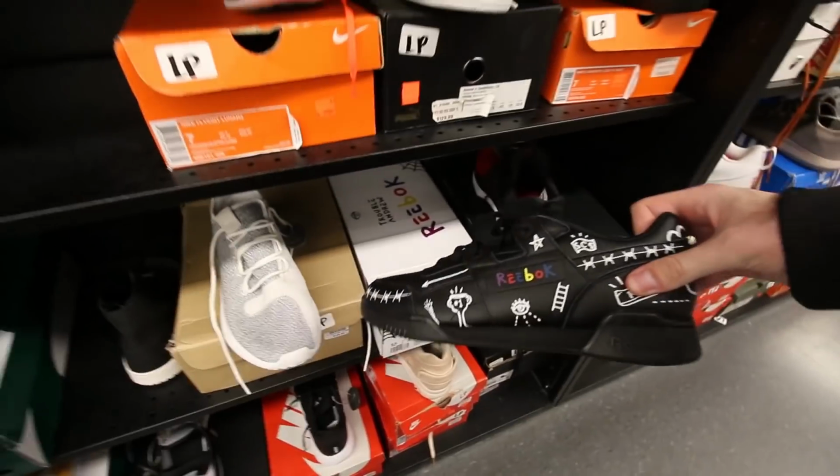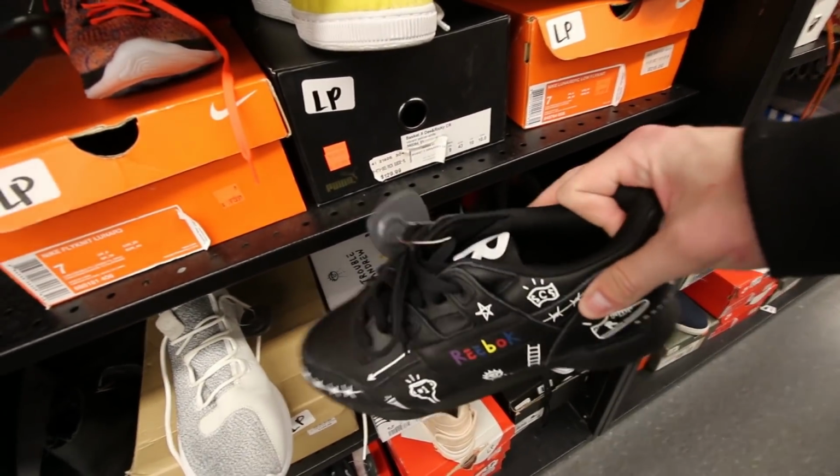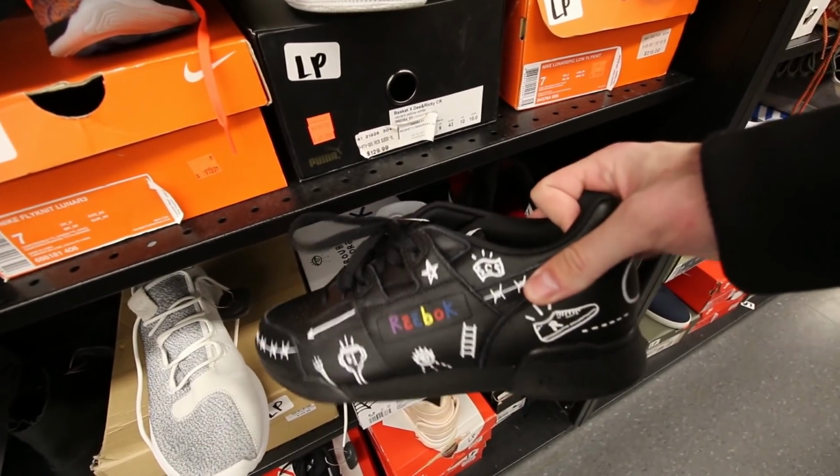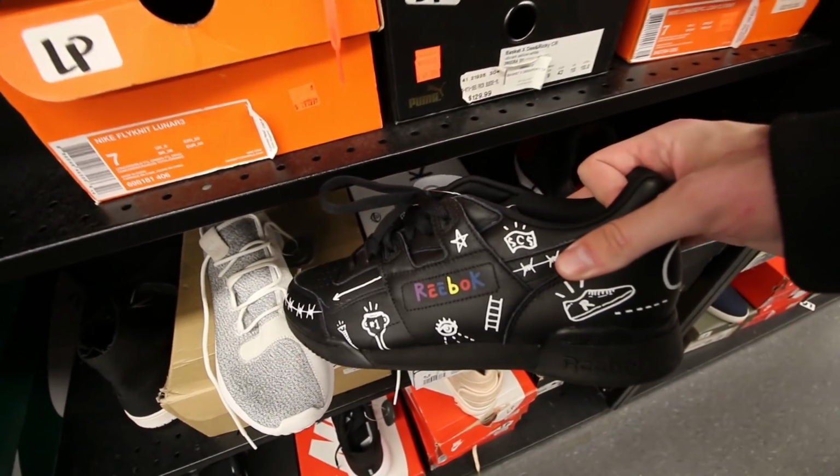Ooh, this is pretty cool. I think these are Keith Haring. It doesn't say on the box anywhere, but these look sort of Keith Haring-y, a pair of Reebok workout lows. These are sick. They're $70, a little bit too expensive.